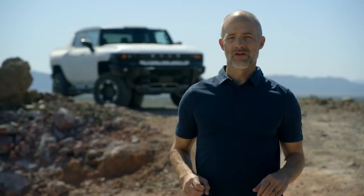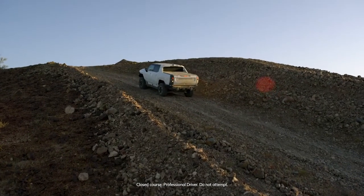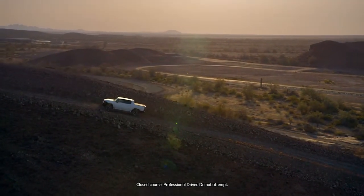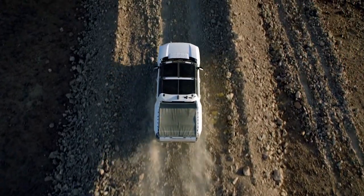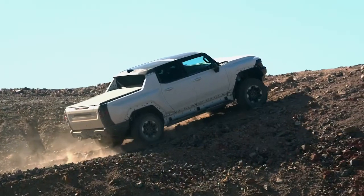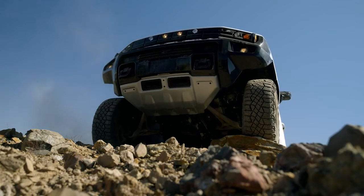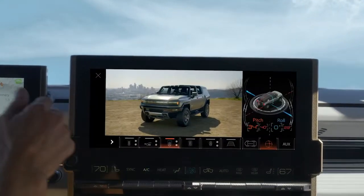We call it Dynamite Hill, and it's an absolute blast to climb. The EV drive units deliver an amazing amount of torque, and being able to precisely control it to the axles and individual wheels makes it easy to maintain traction and maneuverability throughout the ascent, all in nearly complete silence. It's incredible. I believe the Hummer EV is the ultimate expression of performance and capability. It can take you to places where groundbreaking ideas come to life.